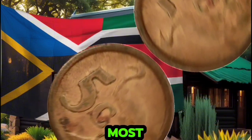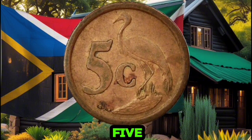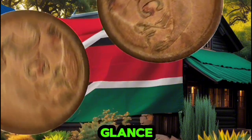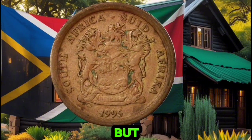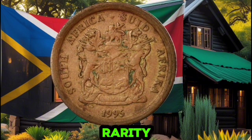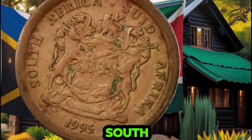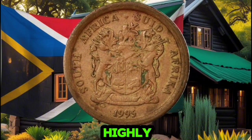Now, we get to the most exciting part, value. So, how much is the 5-cent 1995 South Africa coin worth today? At first glance, it might seem like just another small coin in circulation. But when it comes to collecting, rarity and condition are the key factors that determine its value. South African coins, especially from the post-apartheid era, can be highly collectible.